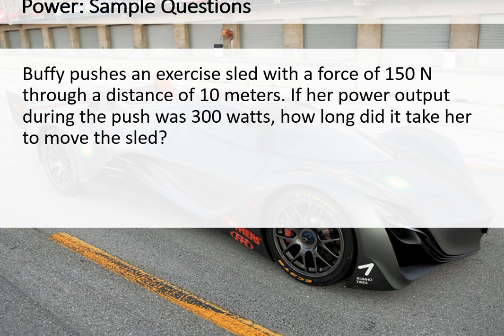Here is another kind of question you might see on the quiz that is a little bit trickier. So you might get one easy one and you might get one harder one. Okay, so here, Buffy pushes an exercise sled through some distance. First with a force of 150 newtons. So that is the force. And we see that she does it through 10 meters. So that is the distance. And we see that her power output is 300 watts. And the question is how long? So it's asking for time.